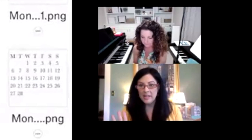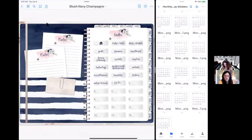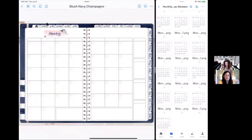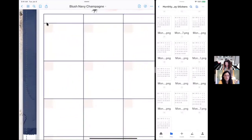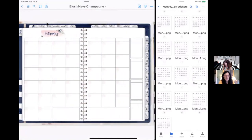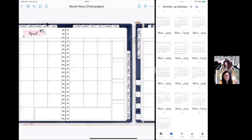How about just a big monthly spread? So go back home, and these tabs that go down the side are linked to each month of the year. So if I tap January, then I go to January. I've got it set up so it is an evergreen calendar, and you can just write the days of the month, 1, 2, 3, 4, 5 in the little boxes, and then your January calendar is set. So then tap February and the tab flips over and you're on February and March and April. So that means that you can use it year after year after year without having to buy a new one.